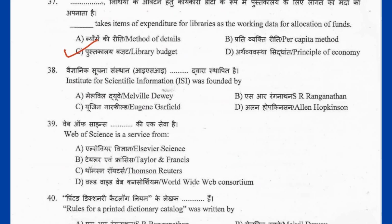38th question, Institute for Scientific Information was founded by Melvil Dewey, S.R. Ranganathan, Eugene Garfield, or Alan Hopkins. The correct option is Eugene Garfield. Web of Science is a service from Elsevier Science, Taylor and Francis, Thomson Reuters, or World Wide Web Consortium. So the correct answer is Elsevier.